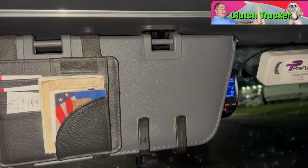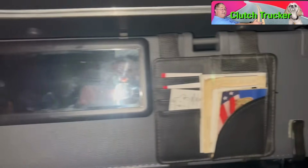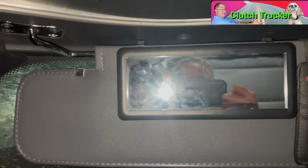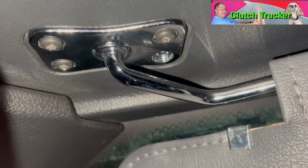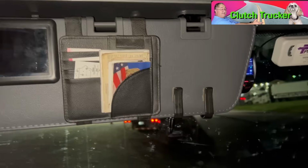So here's the new visor I had to put in, and my old card thing. I put that up there. Oh, yeah, let's shine the light in the... I got that off Amazon. But they're real easy to put up. Just a few screws. There were only 3 holding the other one, so I need to find another one for that 4th hole. But if you ever have to swap one of those out, super, super easy.